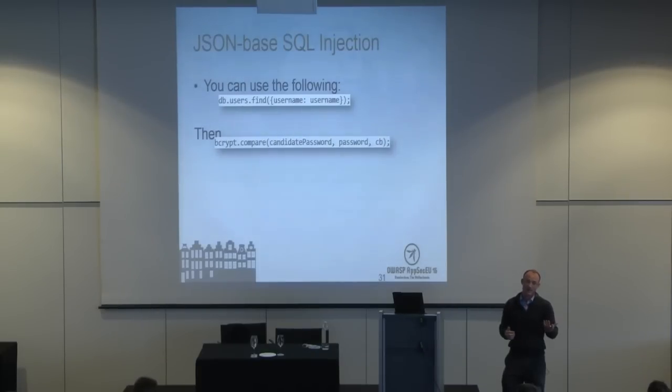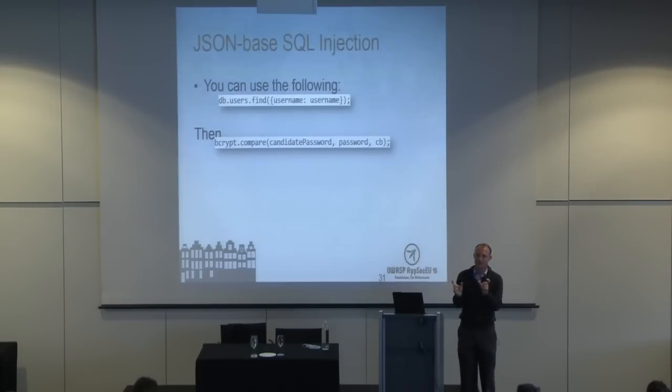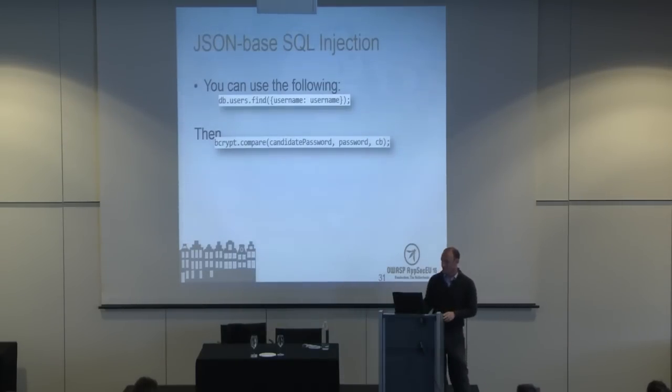I inject the username. Then we get, let's say, admin. Then we get the password, and we compare it with whatever the user typed in the text box. So what's the problem in here? Okay. So the thing is that we can still inject something through the username field.